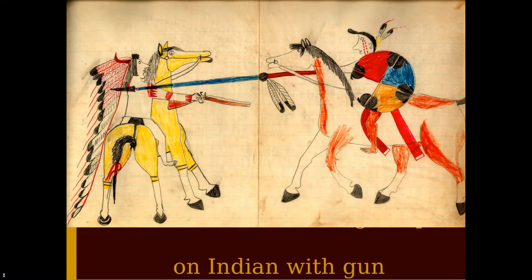So instead of shooting him, the person with the gun is the person that Black Hawk is counting coup on. So this is meant to show bravery. Again, you've got the right to left action. He's not afraid of the armed soldier, basically counts coup on the Indian, probably knocking him off the horse, but leaving him alive.